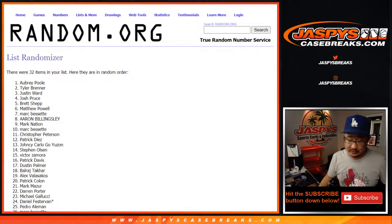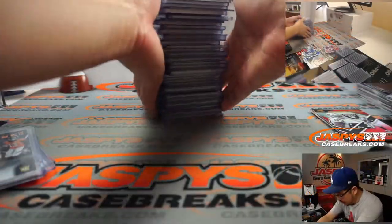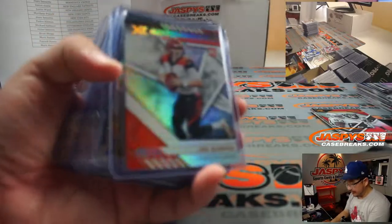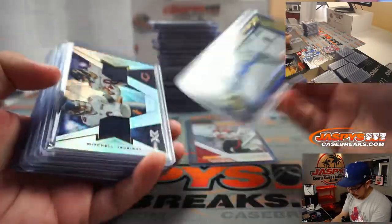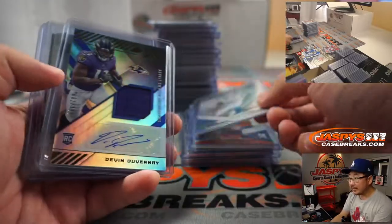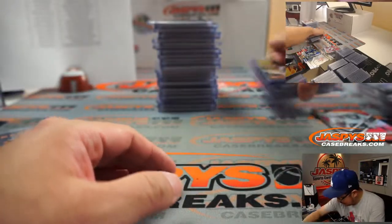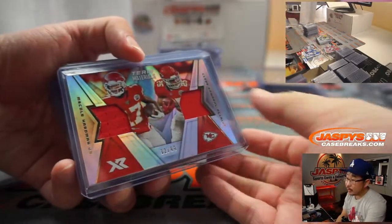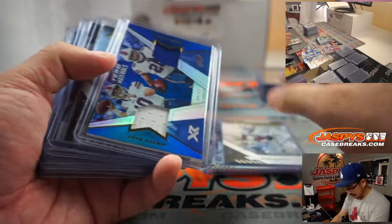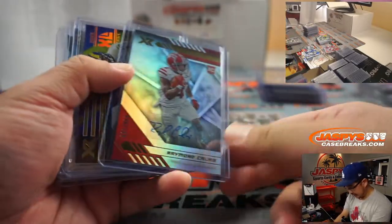And there you go, folks. Let's do a quick recap. This break's a little bit on the longer side, worth a quick recap. Thanks everyone for watching and getting in. Got the Luminous Endorsements autographs, some pretty nice stuff, some Herberts, a printing plate, Cole Kmet. It was pretty cool. I like the design. I like the windows, the relic windows. It looked pretty cool this year.